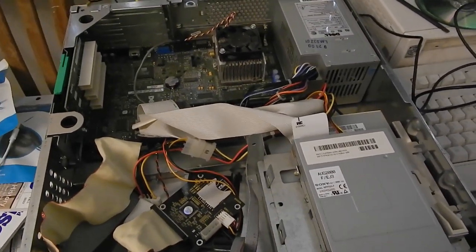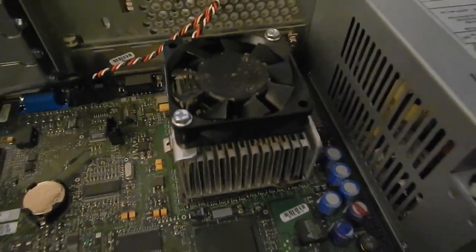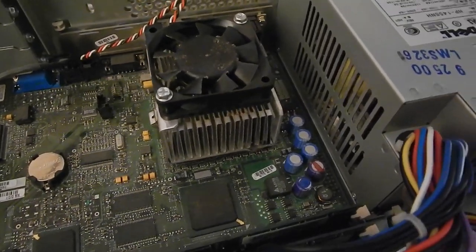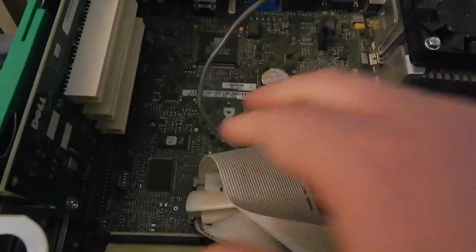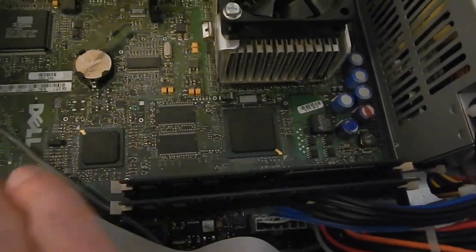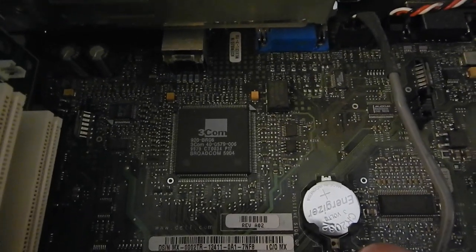And this computer is the same way. It's got a nice fat heatsink on the Pentium 3. This is a 733 megahertz Pentium 3 Coppermine. And on the board, you can see all the stuff here is integrated. There's BGA chips all over the place, various chipsets and things. 3Com and Broadcom on the chip right there.